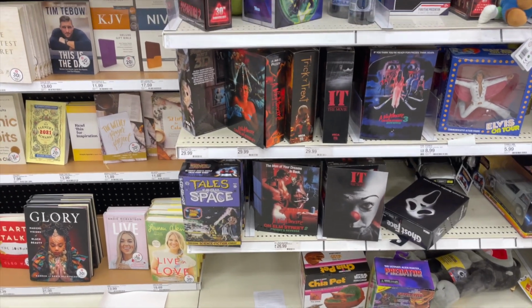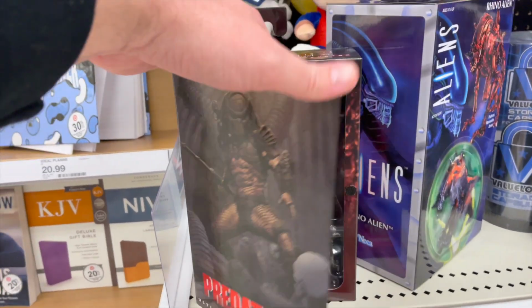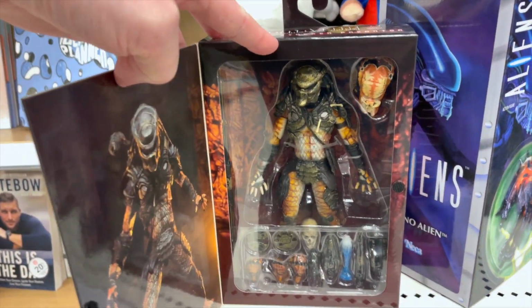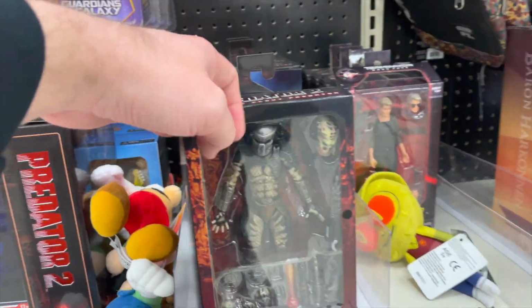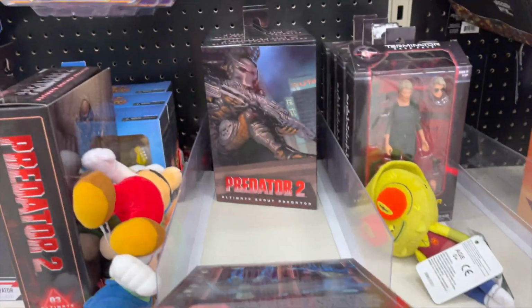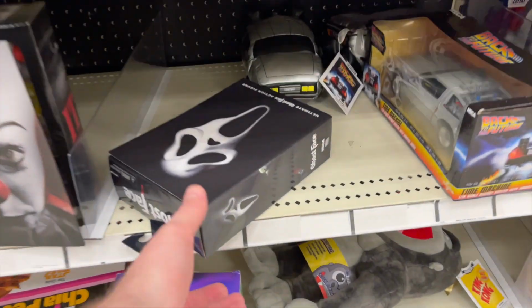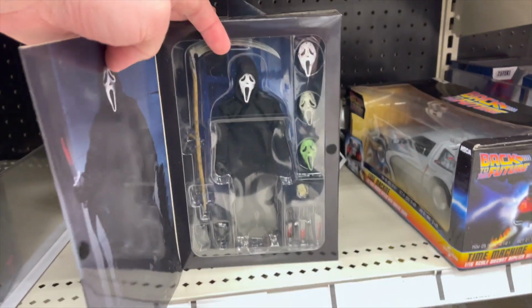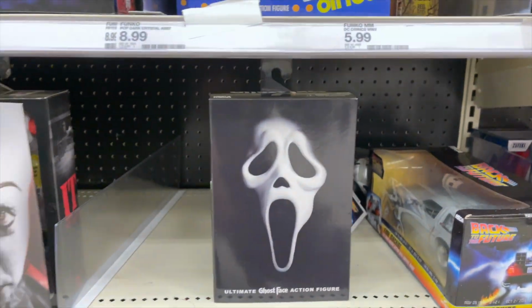Alright guys, we're in the NECA section over here. Got some Ultimate Stalker Predator there. Something new maybe. And we got the Scout Predator as well. Something I hadn't seen a whole lot of. Looks like they got a handful of those. Got Ghostface here. Pretty cool looking there.